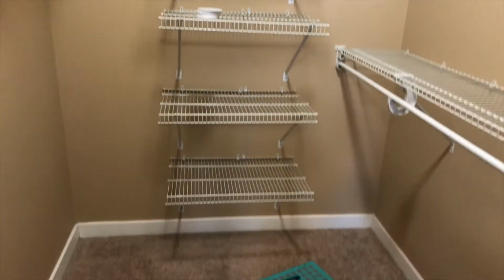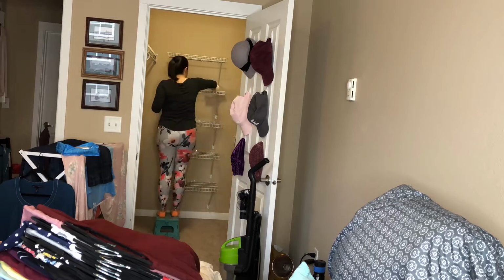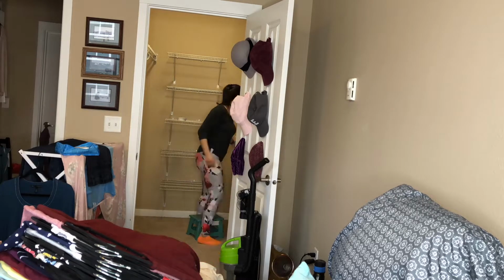This goes for every space, in every drawer, on every shelf. Here you can see me wiping down all of our wire shelves in our closet. They look white, but they were not. They were like completely black with dust and it was disgusting. Clean it. Wipe it all down, wipe it out, clean it out. You can do this.